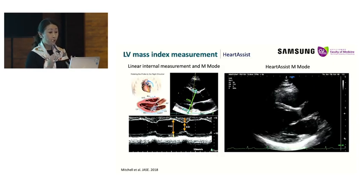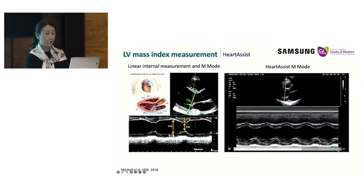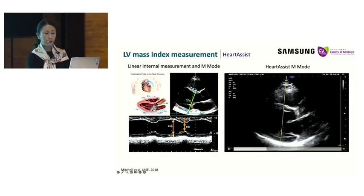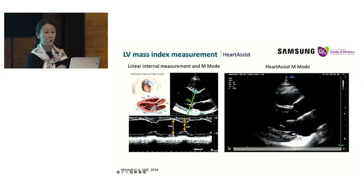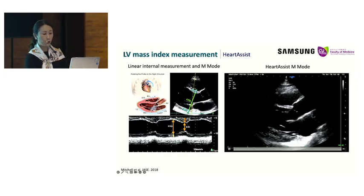And so we relied on HeartAssist to measure the left ventricular mass index. So this is taken at the parasternal long axis view, which is used at the beginning of the examination. The patient is usually in the left lateral position, arm tucked under the head, and we place the transducer in the 3rd or 4th intercostal space at the parasternal border, literally here. Okay, that's where we get the LVOT. Let me play this again.